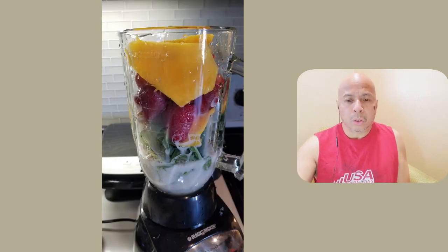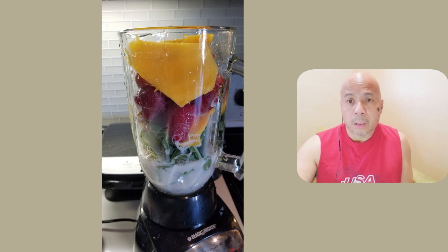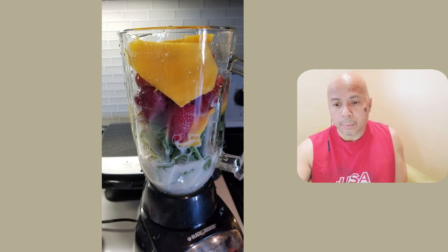This next picture is a smoothie. I don't know what exactly was in there. It looks like there's a mango, strawberry, spinach, kale, maybe milk. I don't know. Be careful with your smoothies. You don't want to overdo it on carbs. Smoothies really add up, especially if you're doing like an 8-ounce, 12-ounce drink.